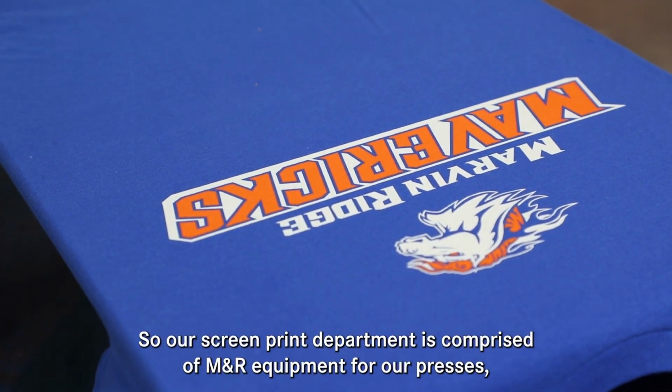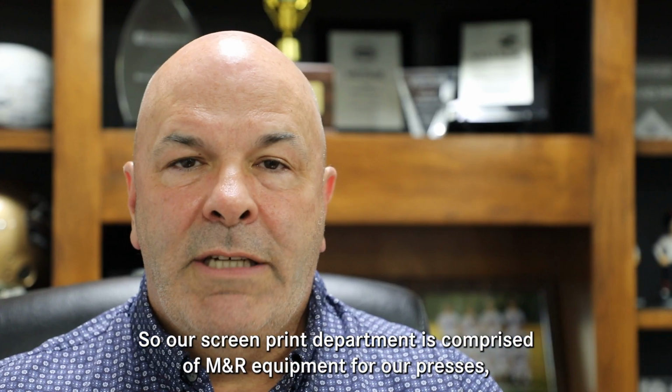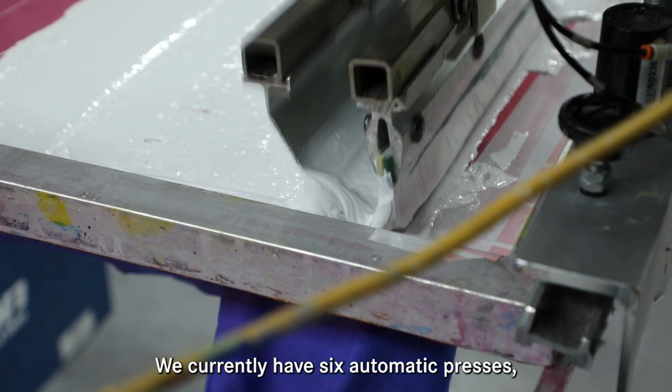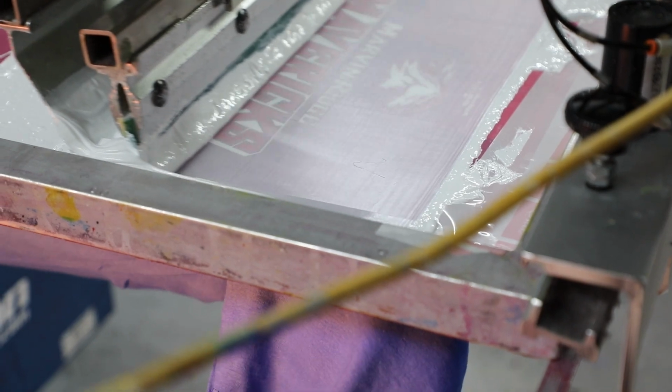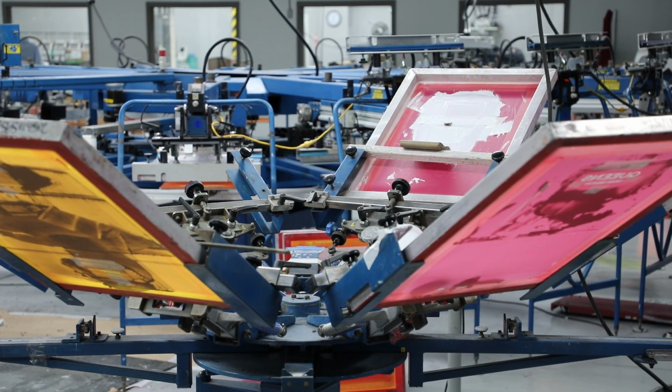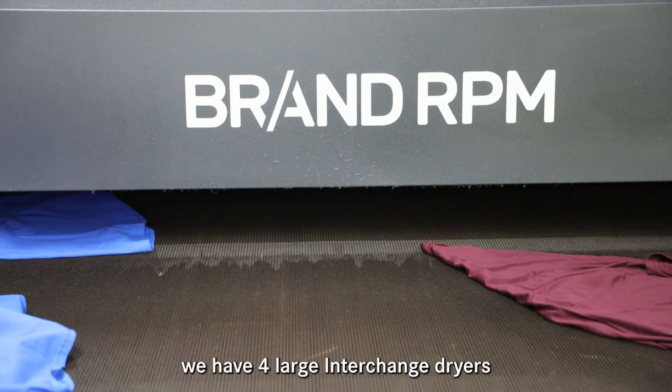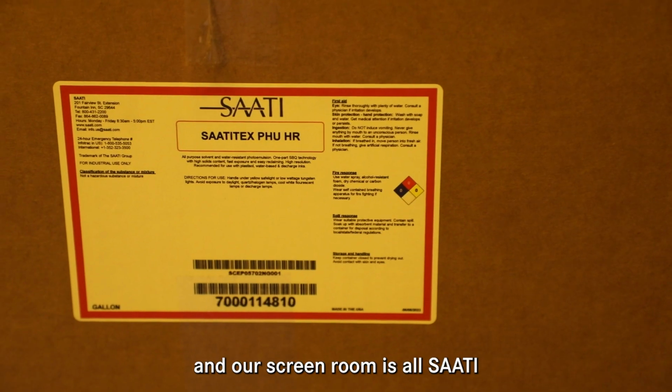decoration in-house. So our screen print department is comprised of M&R equipment for our presses. We currently have 6 automatic presses, 6 to 8 manual presses. Our dryers are interchange. We have 4 large interchange dryers, and our screen room is all SAATI.